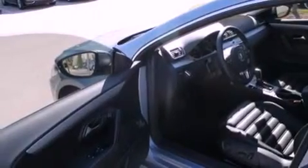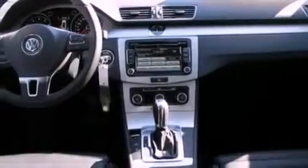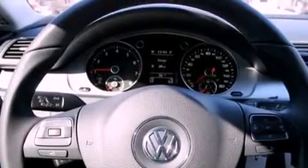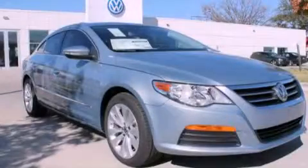The following features are also included: traction control and stability control systems, air conditioning, cruise control, a leather-wrapped steering wheel, performance tires, an illuminated driver's side vanity mirror, a security system, an anti-lock braking system, a split folding rear seat, and aluminum wheels. Stop by today and test drive this automobile for yourself.